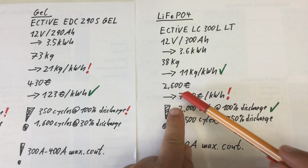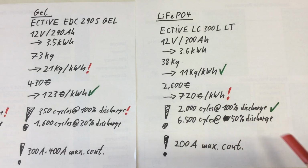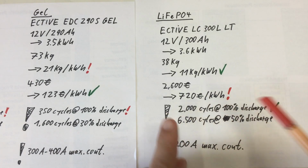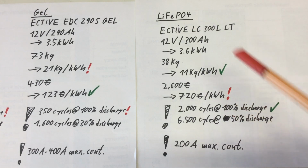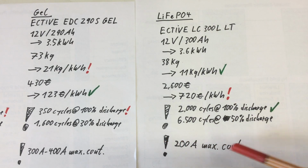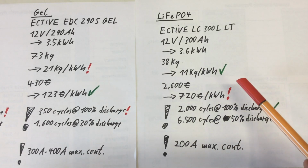2,600 euros. That gives us 720 euros per kilowatt hour we have to spend. However, at 100% discharge, they survive 2,000 cycles, and at 50% discharge, they survive 6,500 cycles. But they can only deliver 200 amps continuous. That amps continuous number is something you should check for in your lithium-ion batteries.